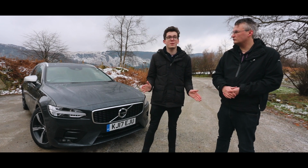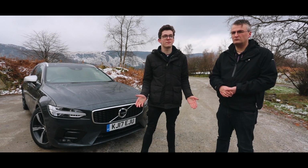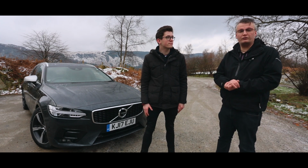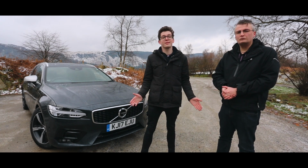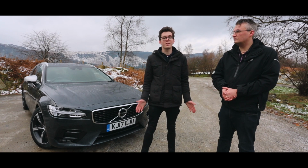Now this car has got plenty of competition. There's the Mercedes E-Class and the BMW 5 Series Touring. As Michael said, this is a serious contender. So I'm going to be looking at the styling, the functionality, the practicality, basically what the car's about and what you get for your money. I'm going to be taking it on the road, seeing what it's like to drive, and then we're going to bring you our verdict on whether or not this is the car for you.